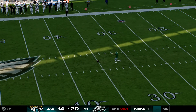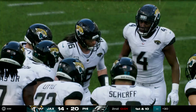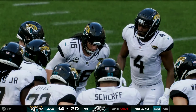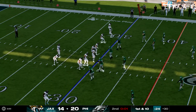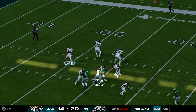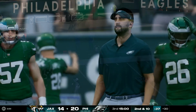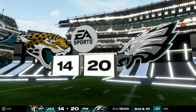Just 1 second remaining in this first half, and they will kick it away. This one is fielded in the end zone, but he will not bring it out. It's a touchback, and this drive will begin at the 30-yard line. On 1st and 10, Lawrence. He's going to let this one go deep. That's going to be incomplete. They took a shot on the final play. Prayer not answered. And that is how this first half will come to an end.